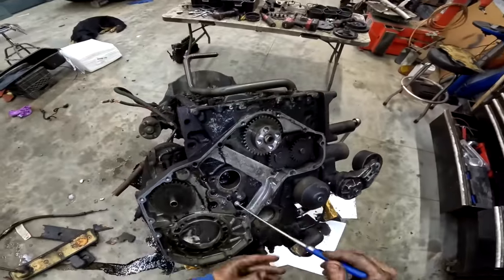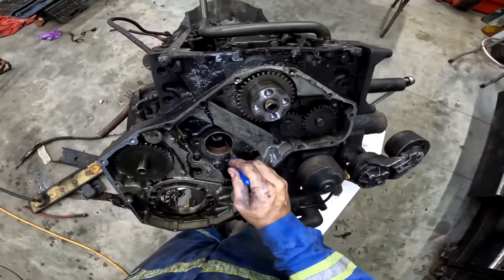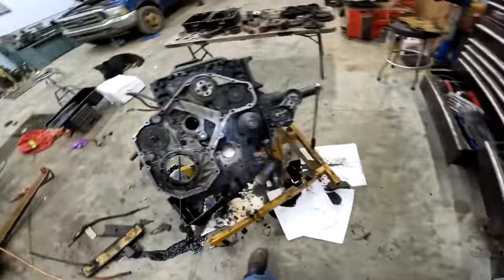There we go. So that's all out of there. Barely any metal shavings in the engine, like barely. Those aren't even metal shavings. Don't worry about that. All right, so theoretically, the camshaft should be loose in there.